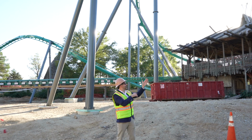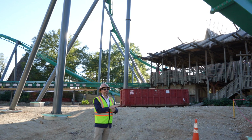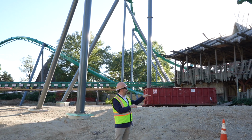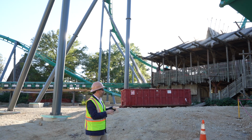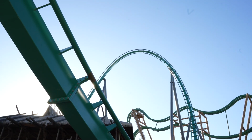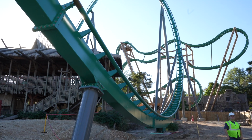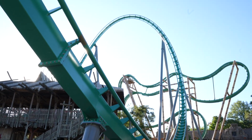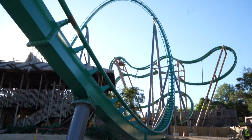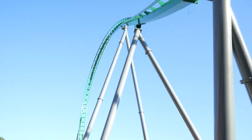Right here, but it's when he's catching you coming down the very first drop on the ride, and you can see it. You can see the trenches being dug and the infrastructure being made. And Jeff was just pointing out a super cool little point of the ride. This is actually where your photo will be taken as you make your way through that first element and come on down before you go through the first inversion here on the coaster.